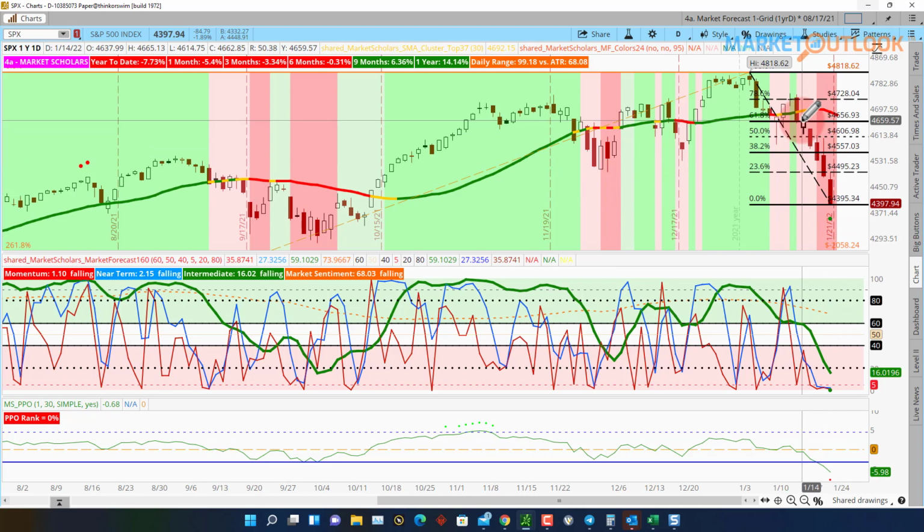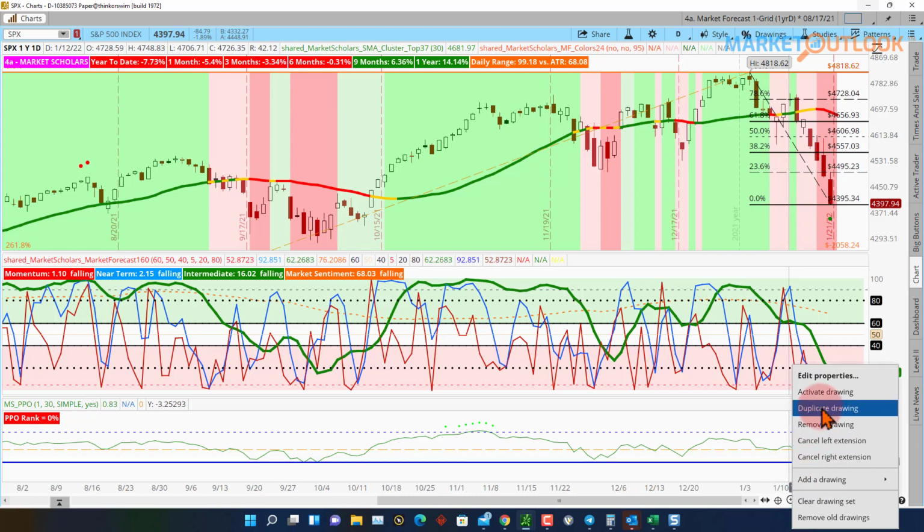So at the start of the week, we ended last week with the intermediate line just barely dropping below the bullish territory. We finished the week with a cluster that quickly. So the short-term sentiment stayed extreme for 3 days in a row. The near-term line and the momentum line both in really extreme territory for 3 days in a row, finishing with the cluster.